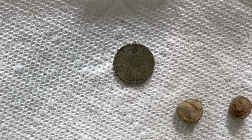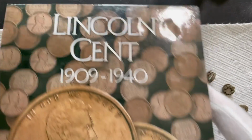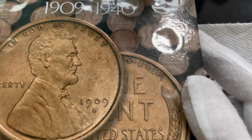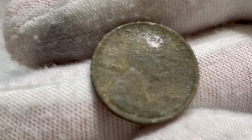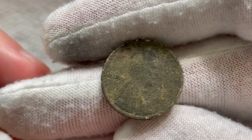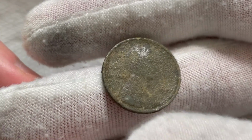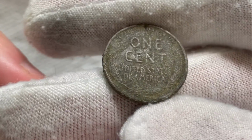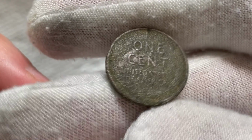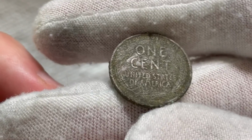Now for what is, in my opinion, the best find of the hunt, which actually finally makes it so that we can put a coin into this 1909 to 1940 collection, which has been neglected for so long in this series. We got a very old wheat penny. The only thing about this is the date is somewhat difficult to see, and it always was. It's pretty crusty. However, if you look at the reverse, there is extremely nice detail on that reverse side. So it must have been the ground that has treated it poorly over these many, many years.